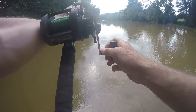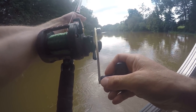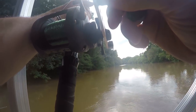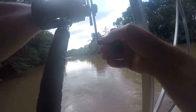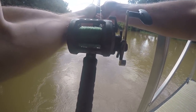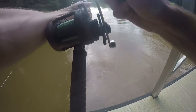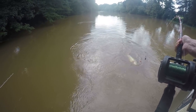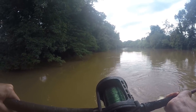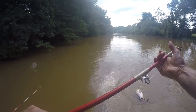Fish on already, guys. I think we took about maybe 10 minutes. He ain't very big. He's a nice one though. Upper teens, low 20s. He's solid. Look at that fish. That's why I came here, guys. I just had a feeling it was gonna happen. All the stars and planets have to line up just right for this spot to produce, I feel like.